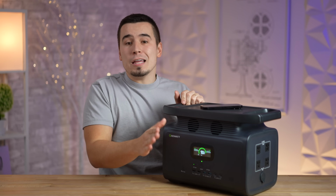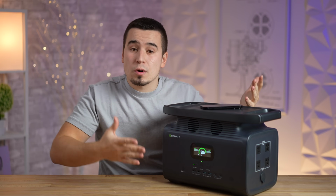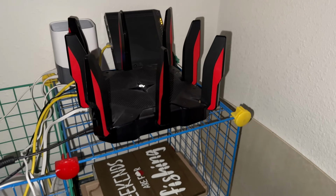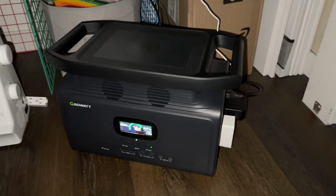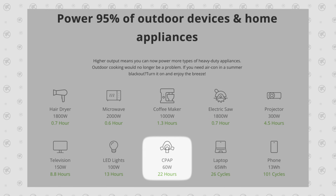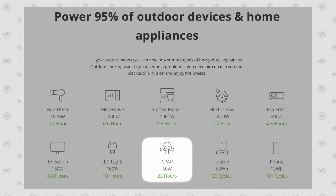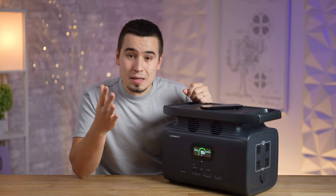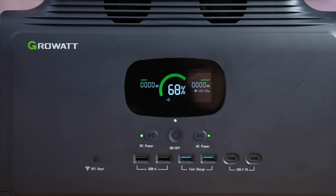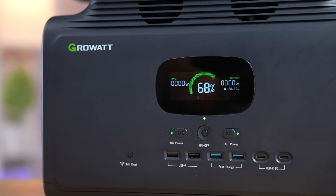So it basically makes this thing incredibly useful for camping trips and other things like that, but it's invaluable in the case of a power outage, allowing you to continue to run things like your refrigerator, your lamps, your Wi-Fi router, and of course, charge up your cell phones. But taking it even further, it can run a CPAP machine for up to 15 hours, which means it could literally be a lifesaver.